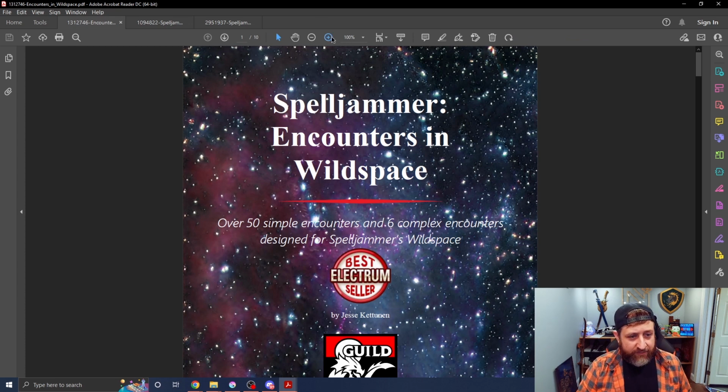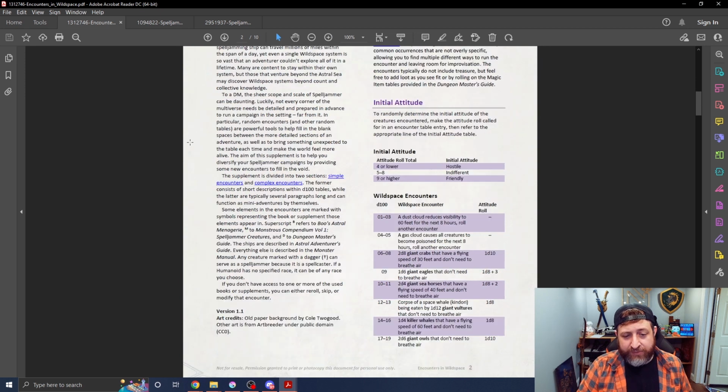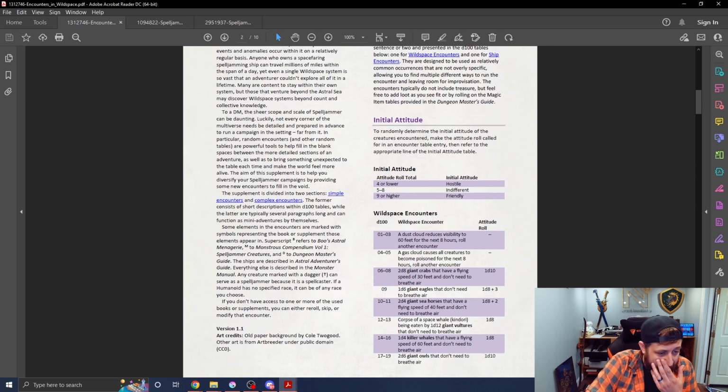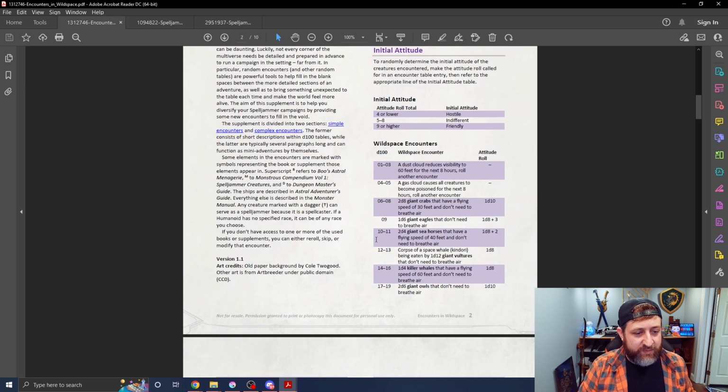So here you can see it right here. It does have bookmarks as well, which is nice. And if you scroll down, it basically rolls right into it, right? They have 2 different kinds of encounters: simple encounters and complex encounters. Simple encounters are kind of what you see here, where everything is detailed within the table itself, right? And that's what it says. The former consists of shorter descriptions with the D100 tables, while the latter are typically several paragraphs long and essentially almost like a mini one-shot.